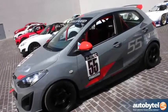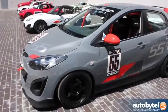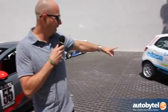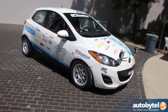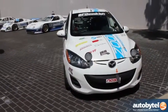So here we have a little smaller, more accessible example of our motorsports effort. This here is an example of the Mazda 2 B-Spec concept vehicles. We did this car for SEMA to kind of show what a full-blown Mazda 2 race vehicle could look like, and this actually led to the development of the full B-Spec series that is still ongoing today. And then you can see to my left here an example of the actual car that's had some serious track time, and you can see there's more than a few battle scars on this car, but these cars are a blast to drive when they're set up for track use like this one.